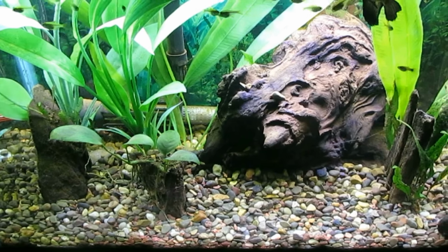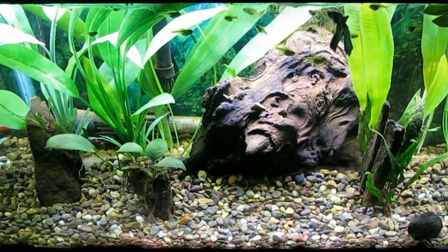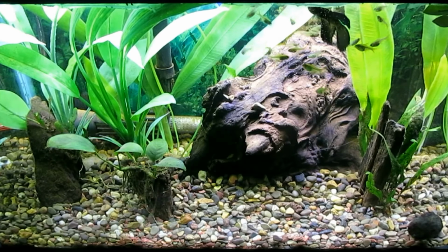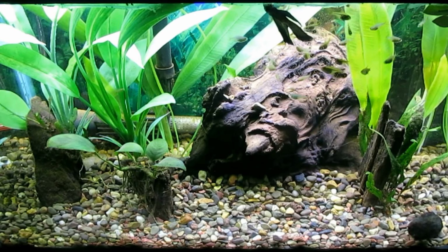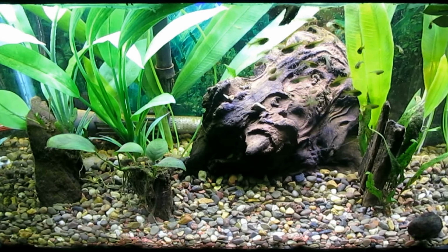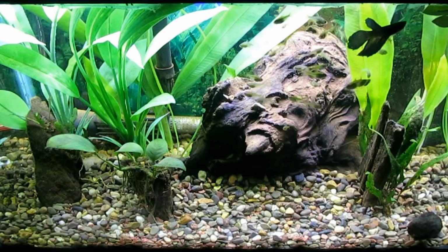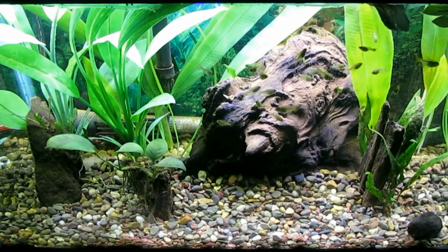I'm feeding brine shrimp nauplii to my Columbian Tetra juveniles and fancy guppy juveniles. Betta is always interested in a feeding frenzy, but I don't believe he consumes many, if any, brine shrimp. Not quite big enough for him to pay much attention. Well, he may eat a few.